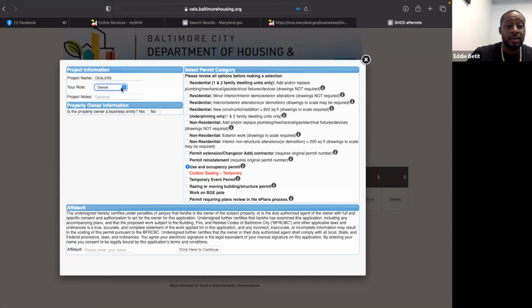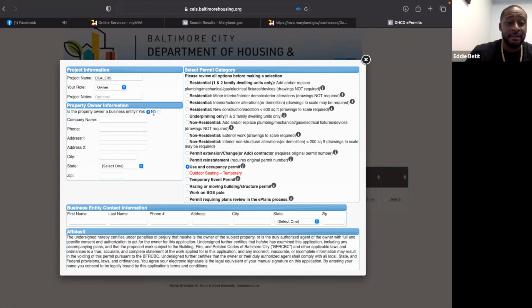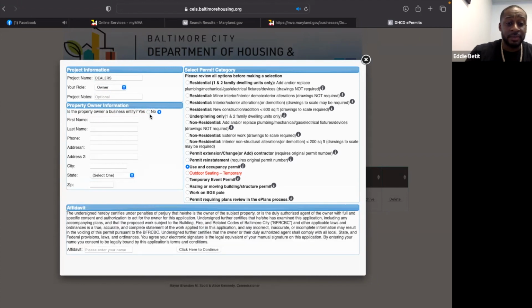Well, no, I don't think you're going to be the owner, because if I remember, you end up having to find out the owner's name, since he's the property owner. Okay, so it says here, is the property owner a business entity? If it's no, then you put whoever owns the place's name here and the address for the place. If yes, then you put the company name and the address. That's because it's zoning, it's dealing with their building. It's not your building, so you have to put their information there.